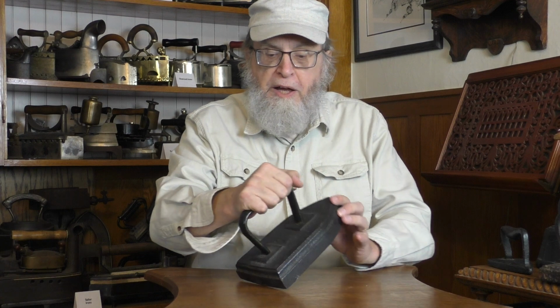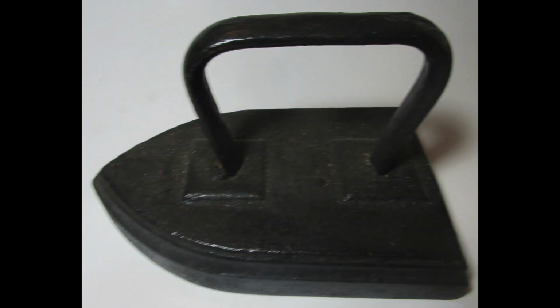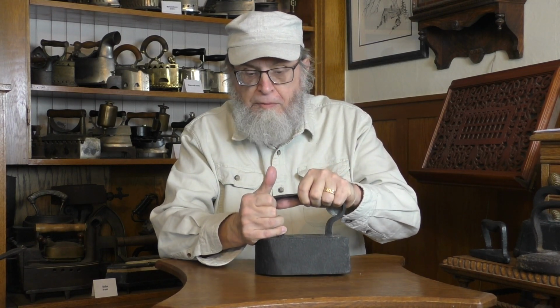So this is a pretty big flat iron, calling it a flat iron by its basic shape. It's marked 14. I got this from Quebec City. The actual weight is about 15 pounds. Now, you might consider this to be a Taylor iron, but it's a bit more compact. It's got a rounded front. It's quite massive. It's 18 pounds.